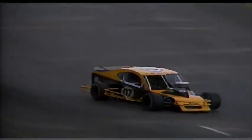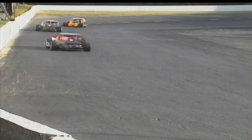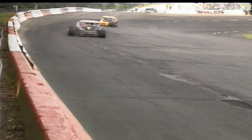Brent Meservey. Meservey in that 7 New York. That's a copy of the old Tiger Tom Baldwin modified. For those of you that follow the Whelen Modified series.